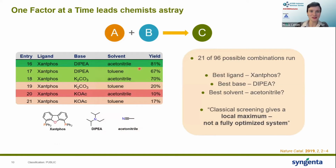The authors then vary the base and the solvent, keeping xanthos now as a constant. And they still find that diisopropylethylamine and acetonitrile are giving the best results. So with those 21 combinations that have been run, it looks like xanthos is the best ligand, diisopropylethylamine is the best base, acetonitrile is the best solvent.